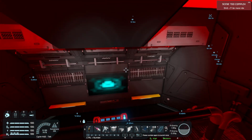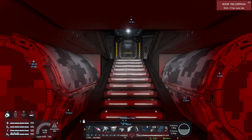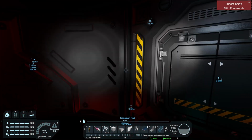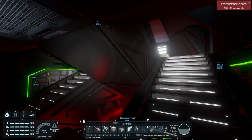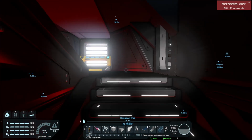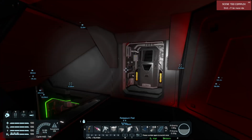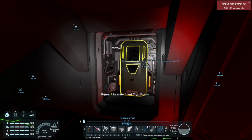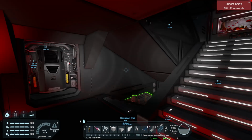Absolute basement of the ship. You cannot go lower inside the ship. Okay, so now it's upward. Oh, we do got a cryo. We got this inset cryo room here on either side. So you do got at least a couple of cryo pods.